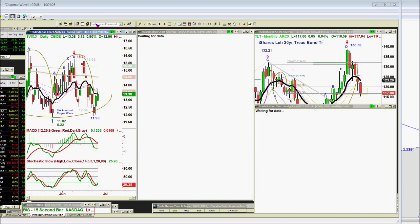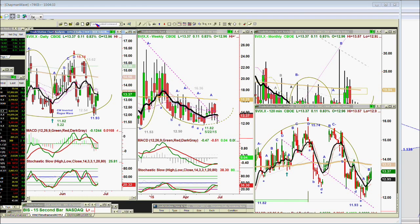The VIX is rallying. It's at 13.38. Can it hold the rally into Friday for a weekly positive close? We'll see about that.